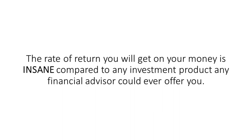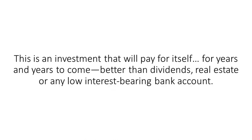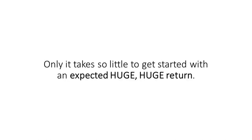The rate of return you will get on your money is insane compared to any investment product any financial advisor could ever offer you. If you have funds safely tucked away in one of those safe investments, take a portion out, test the returns for 6 months, and you'll be shocked by how much will be made in so little time. This is an investment that will pay for itself for years and years to come, better than dividends, real estate, or any low interest-bearing bank account. Only it takes so little to get started with an expected huge return.